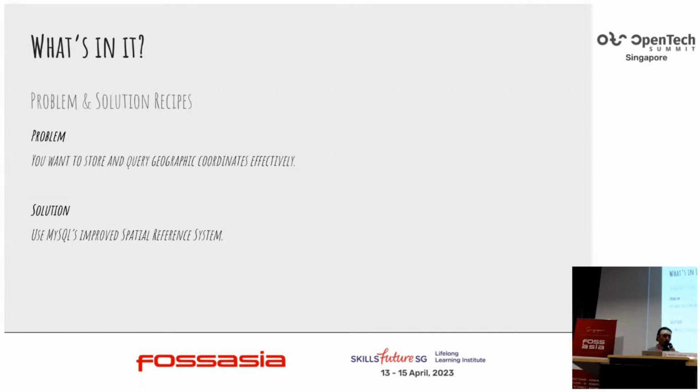So what's in this book? You'll probably get a chance to take a look at it. It's problem-solution: we come up with problems and then describe the solution. Some of the problems are more complex than others. In each section, there are over 200 recipes that say, okay, how do I do this? So if you have an electronic version, you can search for compression or some other technique, replication, security, something that you are trying to figure out.